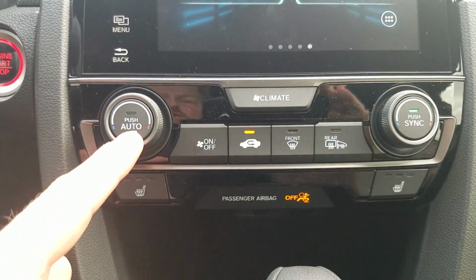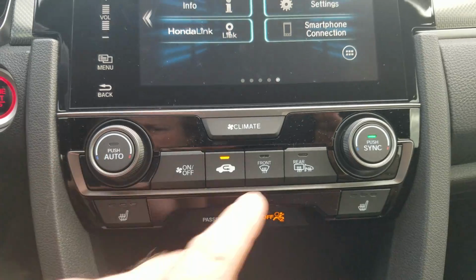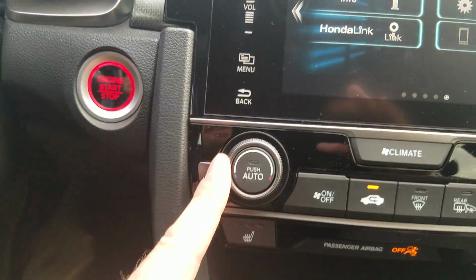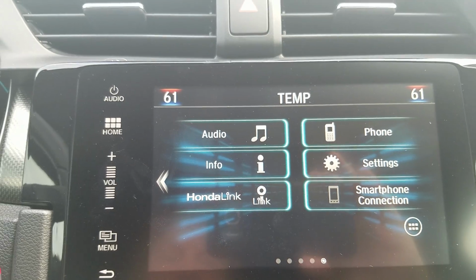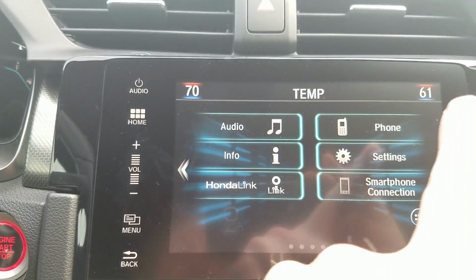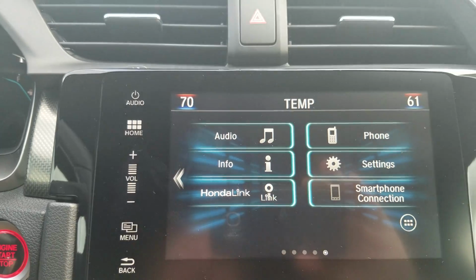So AC, right now I have it set up to where it syncs. So meaning up here on the top, you'll notice if I adjust my temperature down here, it's going to adjust both. If I unsync it, now I can adjust the left side separate of the right side, so you can see. So I'm going to jump back to sync.